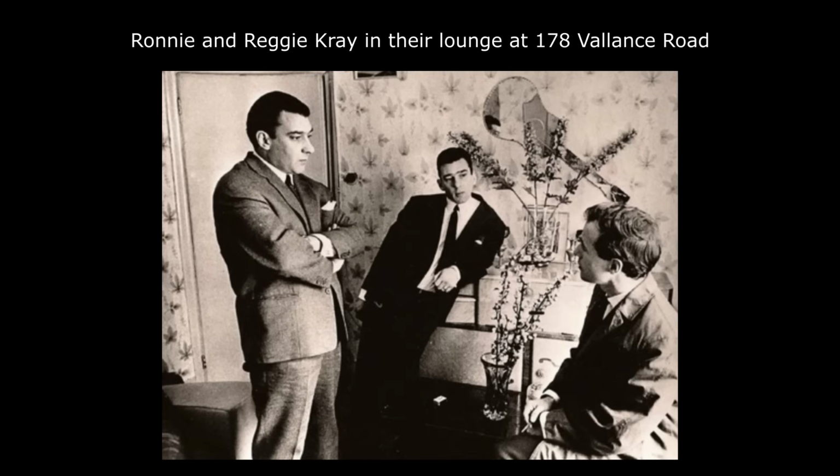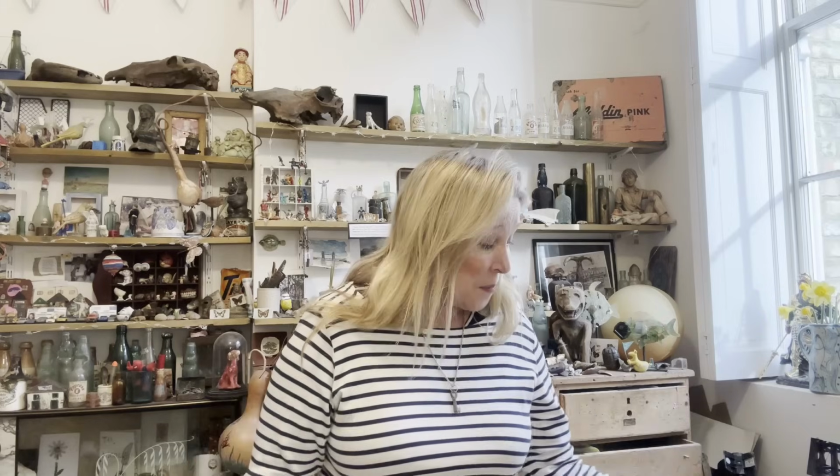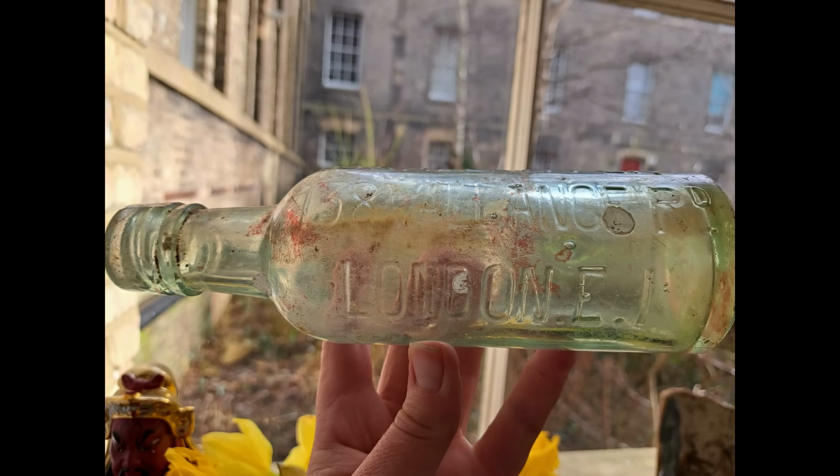So yes, you're right. Ronnie and Reggie Cray, who lived at 178 Valence Road. They moved in there when they were about 5 years old, I believe, in about 1938. Now, as it happens, Israel Hire died in 1935, so their paths never crossed. But still, it's interesting, isn't it, that Valence Road is actually quite a well-known road.